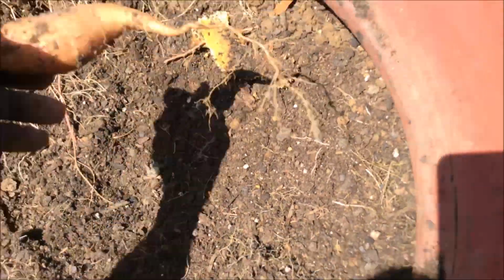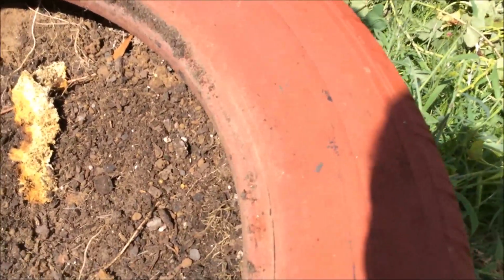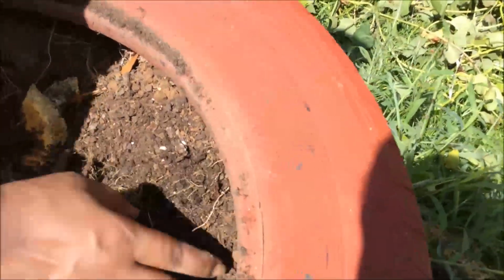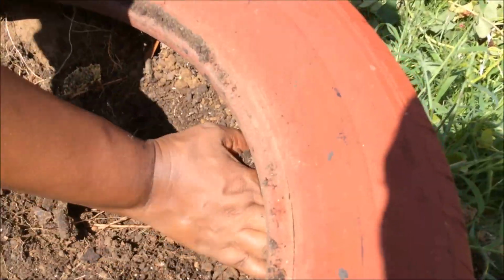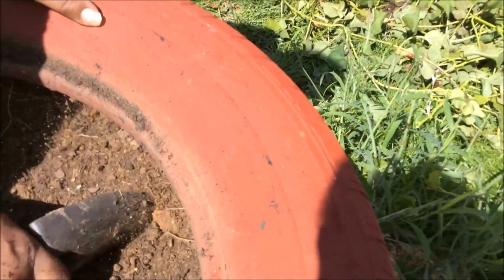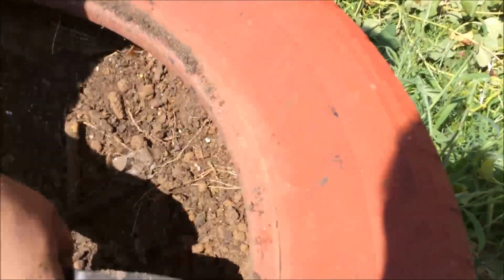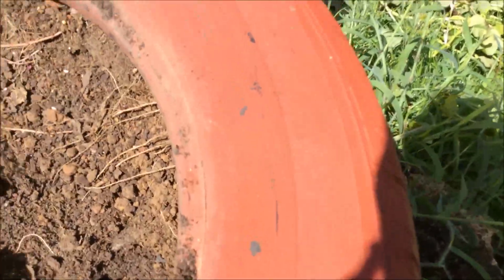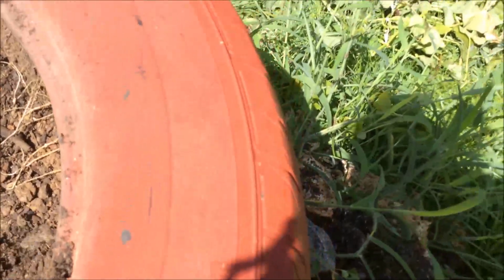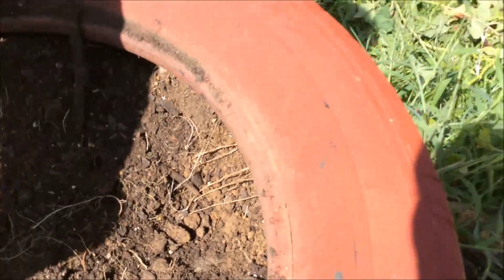Remove any remaining potatoes from this planter that we missed during the actual harvest. Not quite sure if we have anything else in there. Yeah, we have a couple more tiny ones down in there. Probably doesn't lead to much. Don't think so, YouTube.